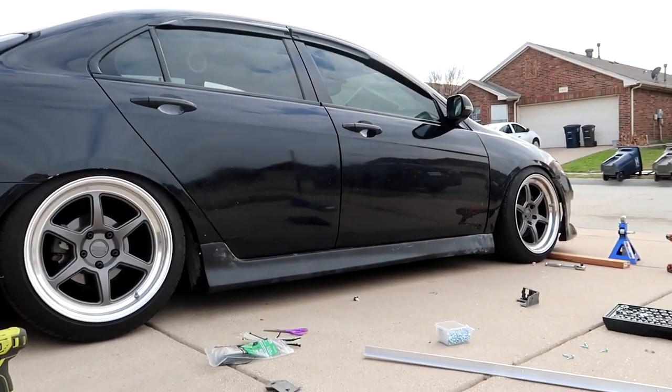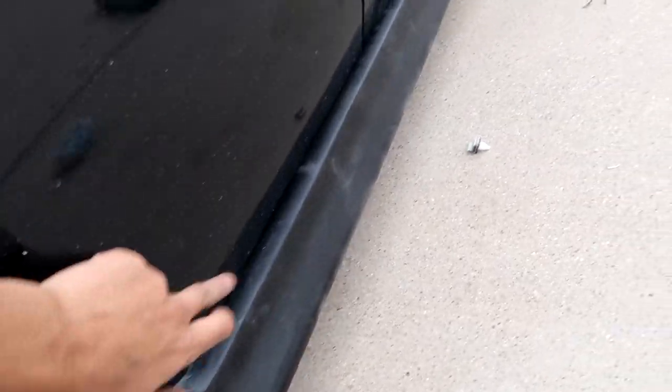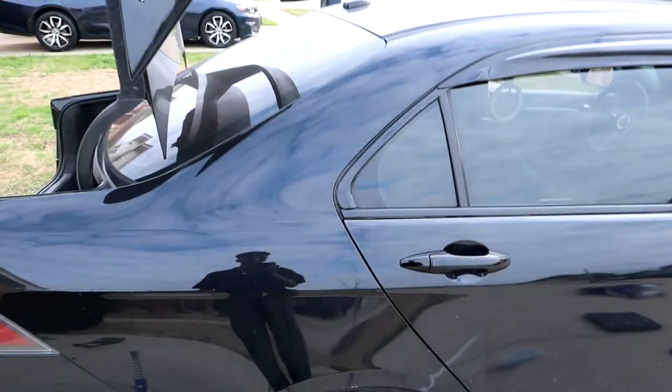Let me know what you guys think. How's the fitment? Is it looking good? This looks freaking OEM. All right, let's do the other side now.